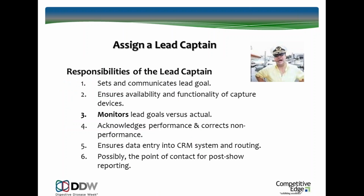Next, somebody's got to drive the ship here. Somebody's got to wear the hat of the lead captain, making sure that everybody knows the goal. They're making sure devices are available and functioning. They're monitoring the performance on a shift-to-shift, day-to-day basis. Are we ahead or are we behind? They're acknowledging people who are doing well, and they're correcting those that aren't performing. They might be the point of contact for making sure the data gets into the CRM and routed. They might even be the post-show reporting contact. And here's the thing. If return on investment is the name of your game, lead management is the playbook. Somebody's got to carry the playbook. That's your lead captain.